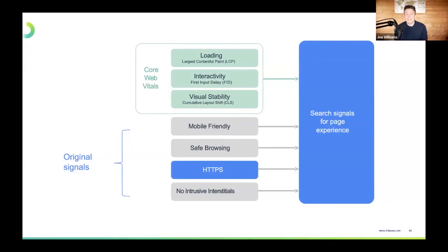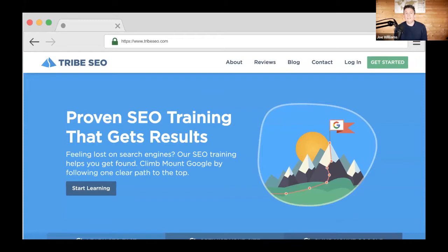Okay, so the next one is HTTPS, and this is really simple. All you're looking for is that every page on your site has a padlock, which symbolizes that the page is secure and it's using HTTPS. If it's not secure, you might see this "not secure" label. It might put off visitors, and it will potentially mean that you'll fail the page experience signal.